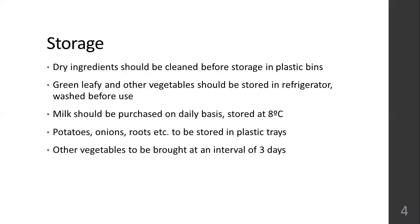And storage of ingredients based on whether they are perishables, non-perishables, etc. So all the dry ingredients, the non-perishables like rice, lentils, pulses, legumes, salt, sugar, spices, these are non-perishables. They have a longer shelf life, so you can store them in plastic bins.